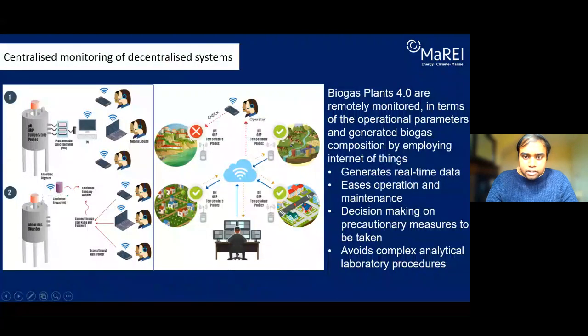So this figure depicts IoT-based centrally monitored decentralized anaerobic digestion systems. The biogas plants 4.0 come with several advantages. They help us to generate real-time data, they ease the operation and maintenance, and they help us to make decisions and take precautionary measures.